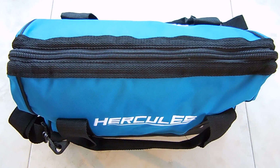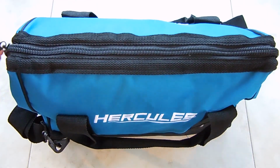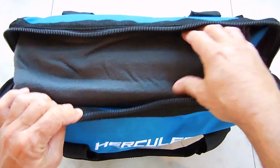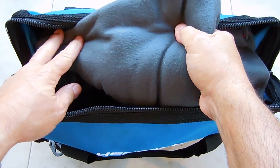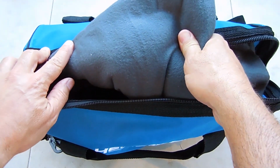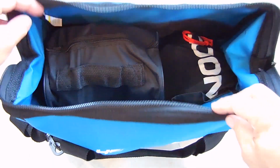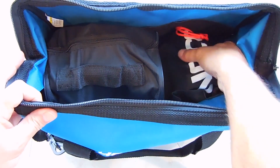Now before I get to the actual tools that I carry and other supplies, let me show you what's inside this bag. Very nice bag and very inexpensive. Alright, carry a small blanket because if something does happen, you're going to want to be able to lay on it under the vehicle to make a repair. So a small blanket, inexpensive. Take this out down here.